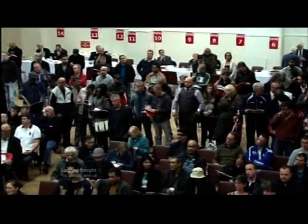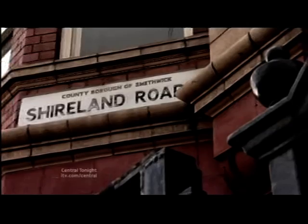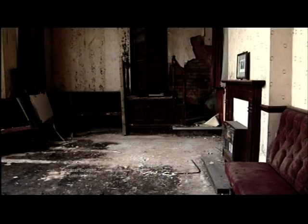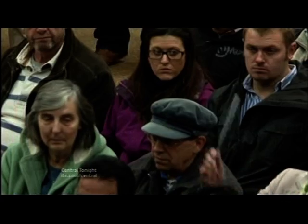We're now coming to lot 22, the Waterloo Hotel, Shireland Road, Cape Hill, Smethwick, a prominent freehold and historic Grade 2 listed former pub premises, as you can see, in need of extensive repair and restoration, but having a number of the features that it was built with. You can see what the guide is. It ought to be far more than that. Start me at, what, say 100,000?